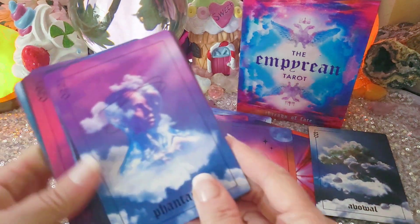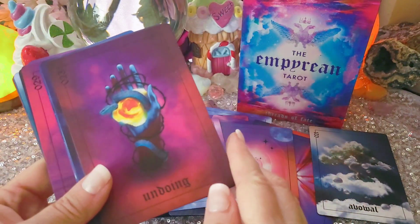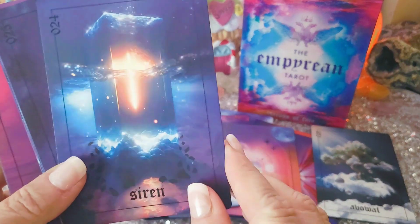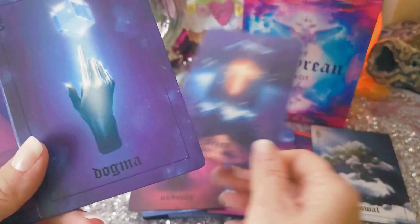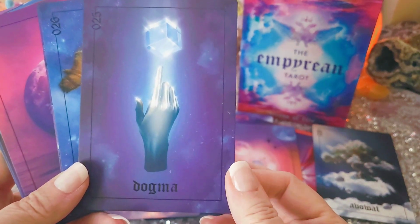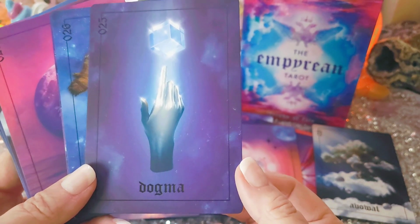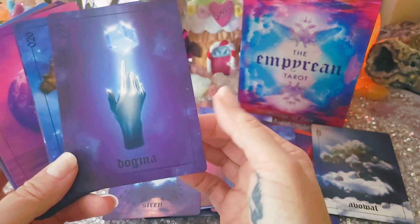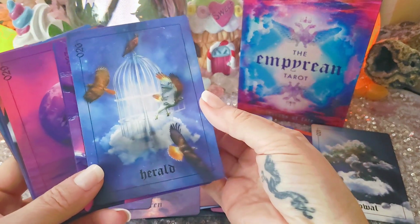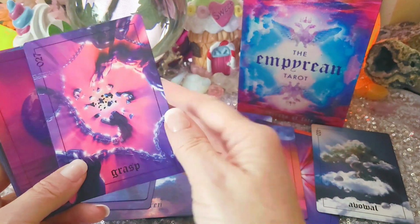All right, let's see what we have. Phantasm, Undoing, Siren, Dogma. It's a good word, and I hardly ever see this. I hear it expressed a lot in cards, but not the actual word dogma in cards. Herald. Grasp.